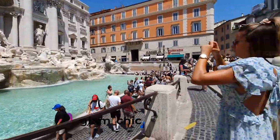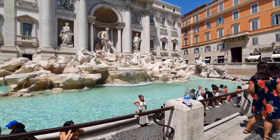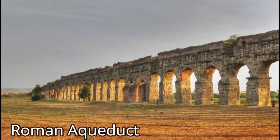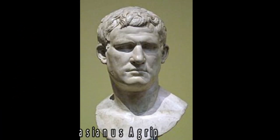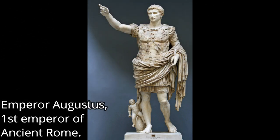So where does this water come from? The water here comes from an aqueduct that was made in 19 BC by Agrippa. Marcus Agrippa was the right-hand man and son-in-law of Emperor Augustus, who was the first emperor of ancient Rome.